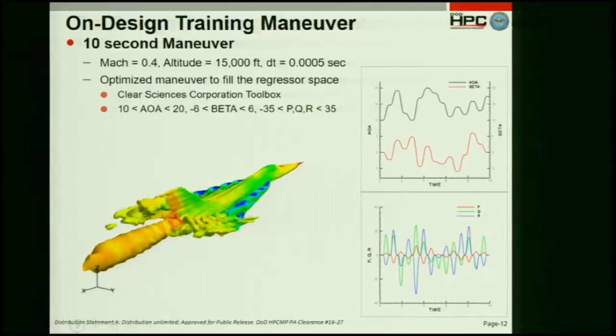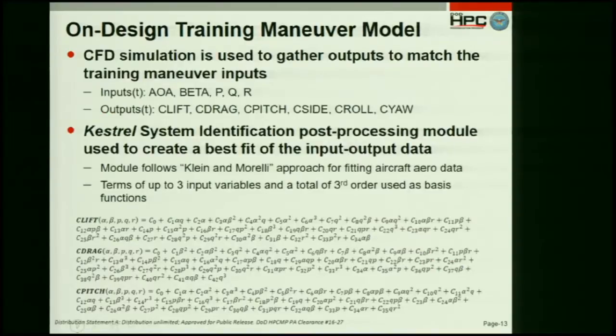And once you do that, you now know the inputs alpha, beta, PQR, and you know the outputs lift, drag, and moments. Lift, drag, pitching moment, side force, rolling moment, yawing moment. You know all that data as a function of time for that maneuver. And so now you can build a system identification model of that. I'm showing you lift, drag, and pitch. But these are a lot of terms. They're very nonlinear. They contain all that nonlinear data that we gathered in the CFD high fidelity process.